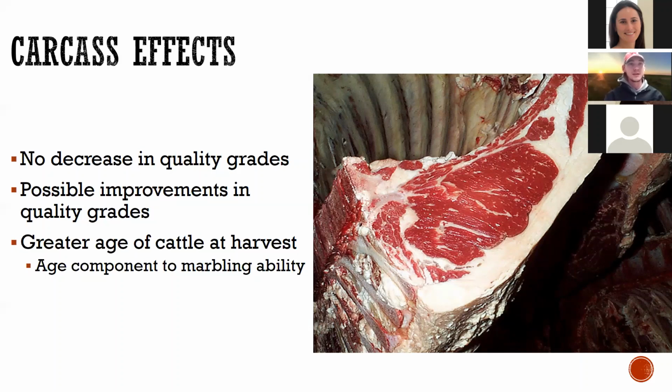With limit feeding, if you slow grow them at first, they're going to be a little bit older, because instead of gaining at 3 pounds a day, say you hold them at 2. So they're going to be older at the time of slaughter. And that can be very beneficial when you consider that there is an age component to marbling ability. An 18-month-old steer is just going to have a greater ability to marble than a 12-month-old steer. That's just kind of how it is.